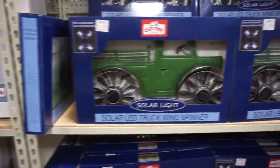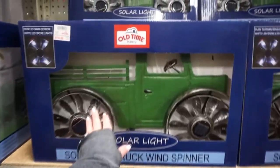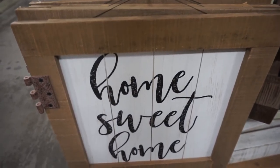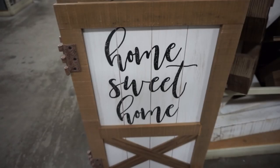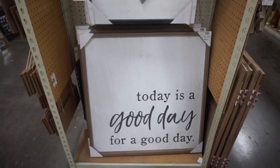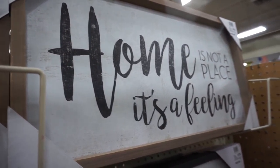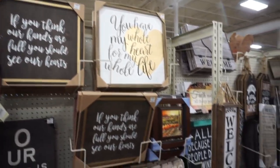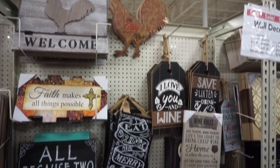This is a solar LED truck wind spinner. Wow. It's pretty crazy. Oh, that's cute. Cute. They have so many cute signs.